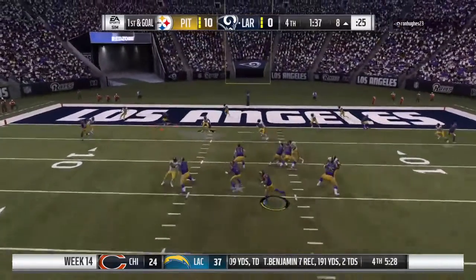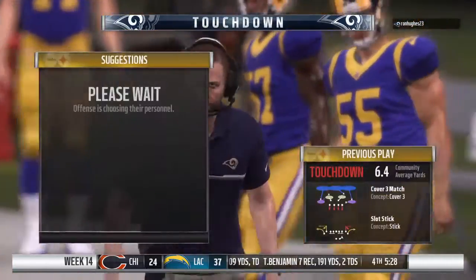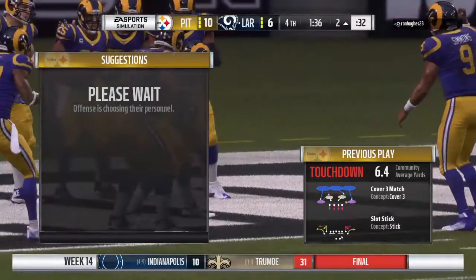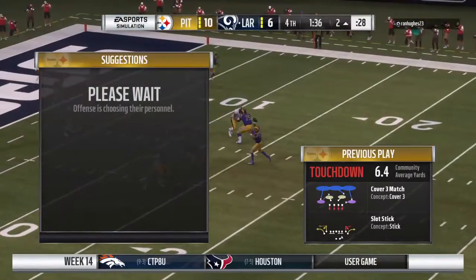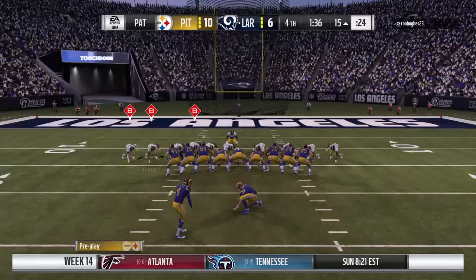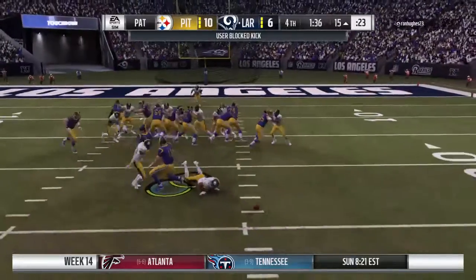From the gun, Simmons. And he's going to take this one in for a Rams touchdown. Chris Harper with a lucky number 13 touchdowns now on the year. And the Rams are able to get back within a touchdown. Still an important piece of business to take care of, the extra point. And oh, it's blocked.